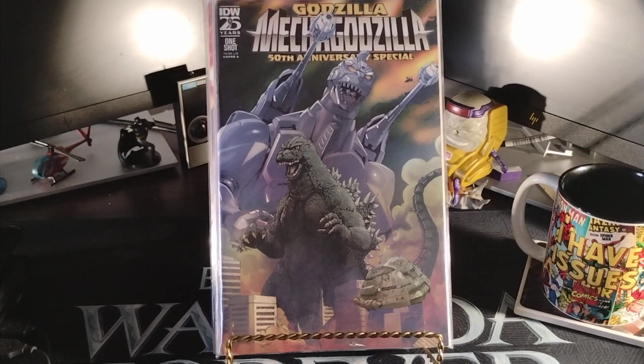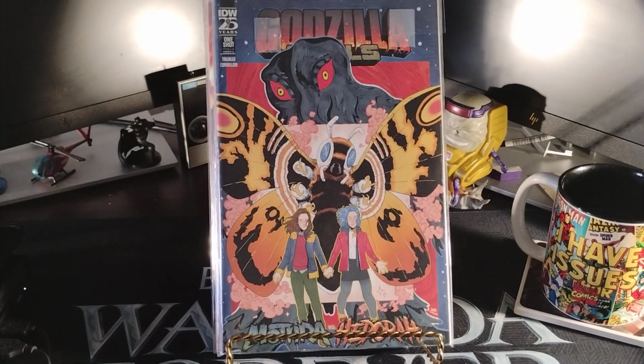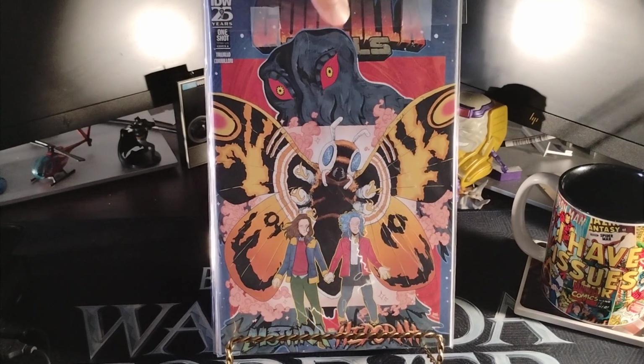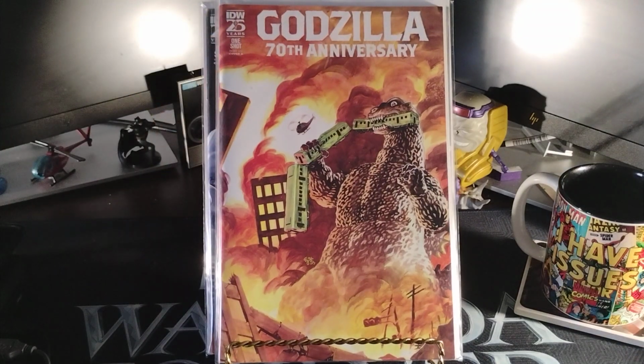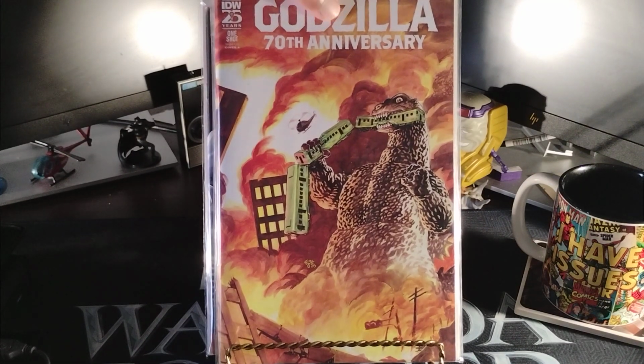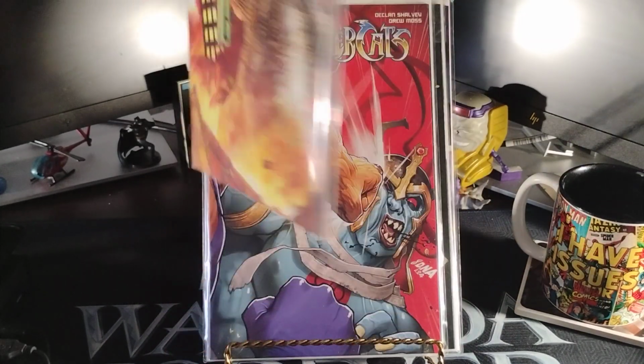Godzilla versus Godzilla one-shot. And then on the back here, we have another one-shot. Godzilla with Mothra versus Hedorah. All right. Nice cover there. And then, yeah, so I was right. Here's the IDW 70th anniversary. So again, I'm confused. 50th anniversary, 70th anniversary. I'll have to do a little more research on that. That's a cool cover. And the artwork in here is very nice, too. And this is also a one-shot. Godzilla. Of course, as you know, I'm a huge Godzilla fan. All right. So, yeah, there we go.